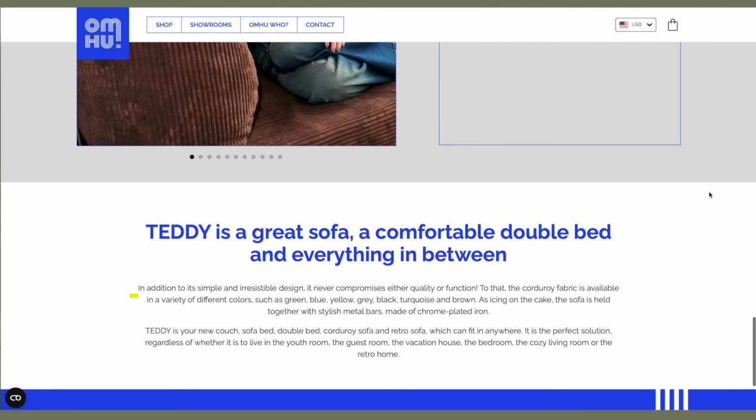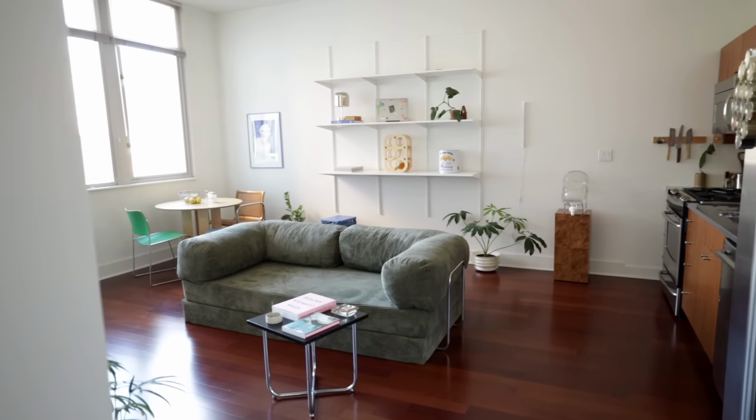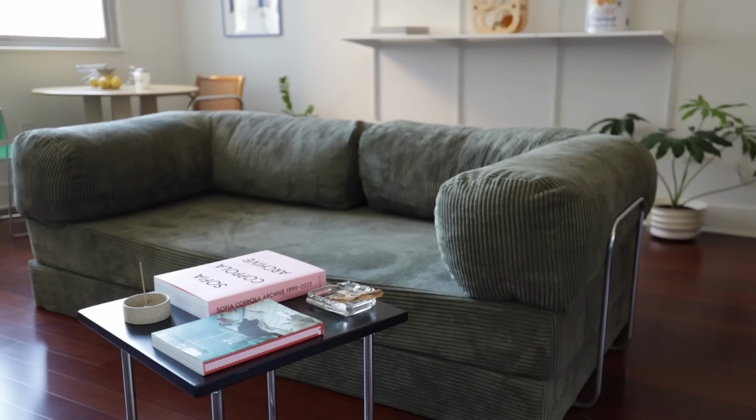In their own words, the Teddy sofa is a simple design that never compromises on either quality or function. In a corduroy fabric that's available in a variety of different colors and is held together with chrome-plated metal bars. It's not just your couch, but your sofa bed, and it's the perfect solution no matter what room you place it in. Which brings me to my first point. The Teddy sofa isn't a sofa. It's a sofa bed. The most important distinction is that this is, first and foremost, a bed.